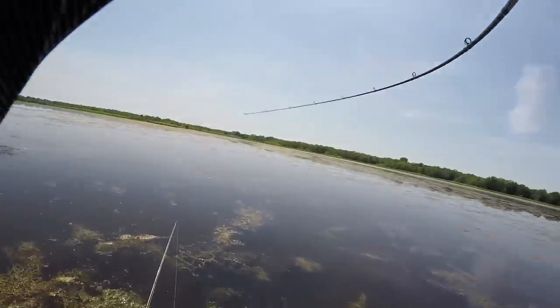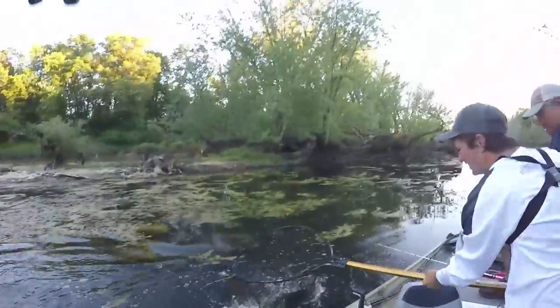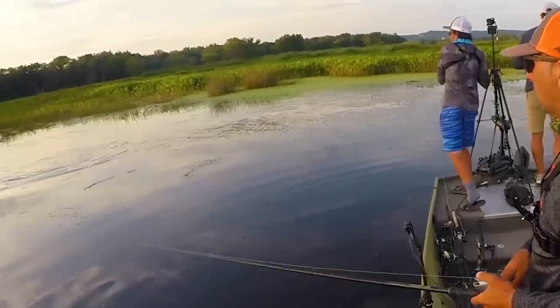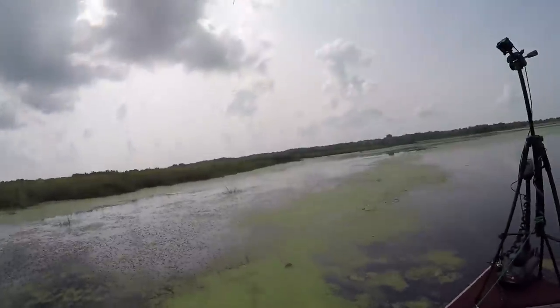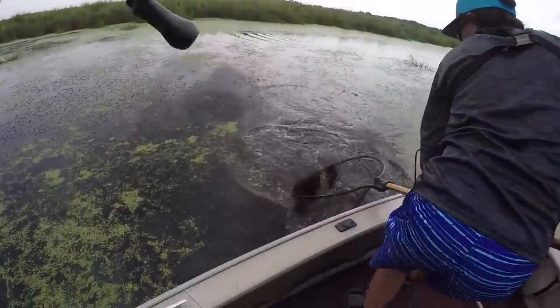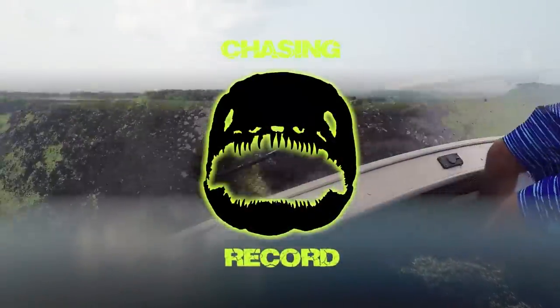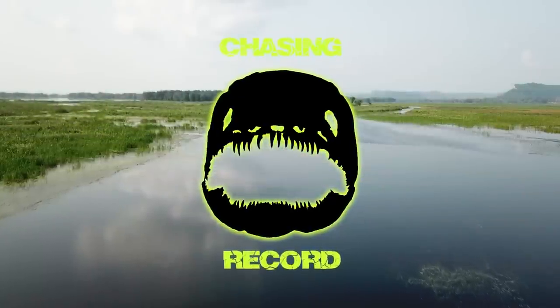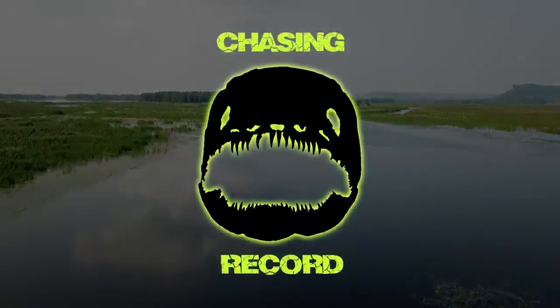Got him! Big one! Big one! Yes! Got him! Oh my gosh! Giant! Oh my gosh! Come on. Yes! Yeah! Woo! Dude, that is a giant! Wow. I finally got a big one!